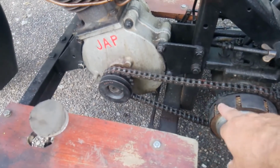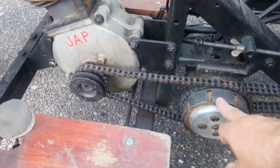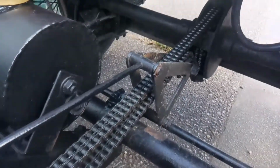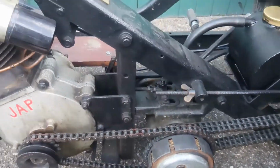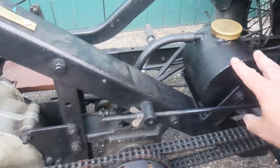We've got our link between the engine, which is a JAP 600 single, and the Burman gearbox. And then we've got a duplex chain which goes all the way down to the rear axle, which is a limited slip diff, the only Reliant ever to be fitted with an LSD. This here is the oil tank, because it's what we call a dry sump engine.